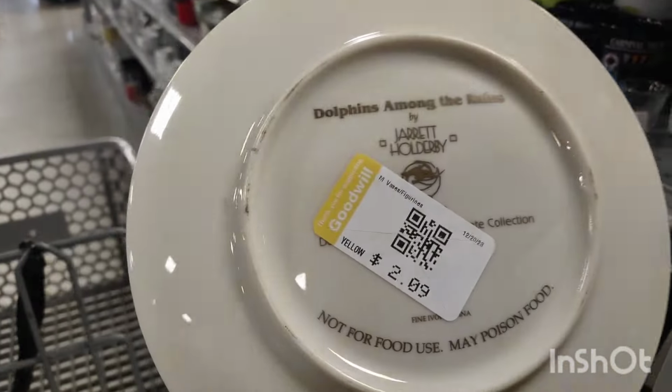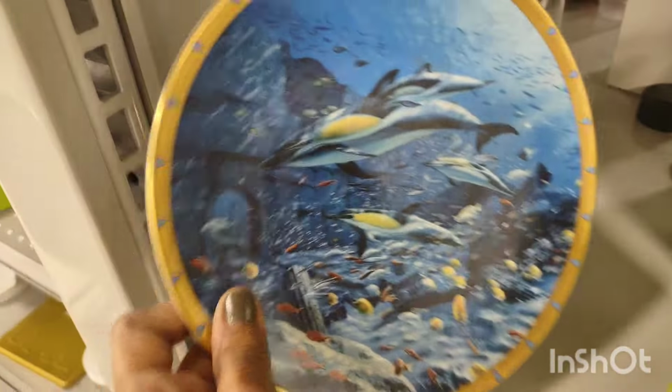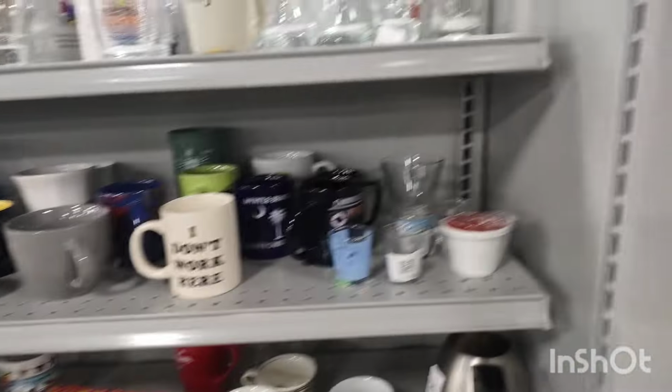That was cute. That was an aquarium. See, dolphin among the ruins. That was cute. Could put a string in there and hang it. That would be nice in a little boy's room or in your bathroom.